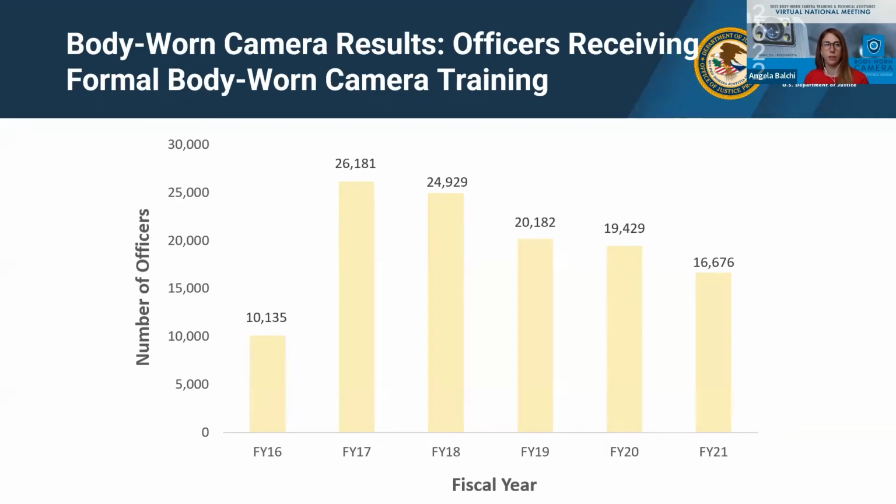Again, in the beginning of the grant program in fiscal year 16, there were just over 10,000 officers that had received training. However, since then, we've seen a strong increase in the number of body-worn camera trainings provided to officers, with over 19,000 officers receiving training during fiscal year 20 and over 16,500 officers trained in the most recent fiscal year 2021.